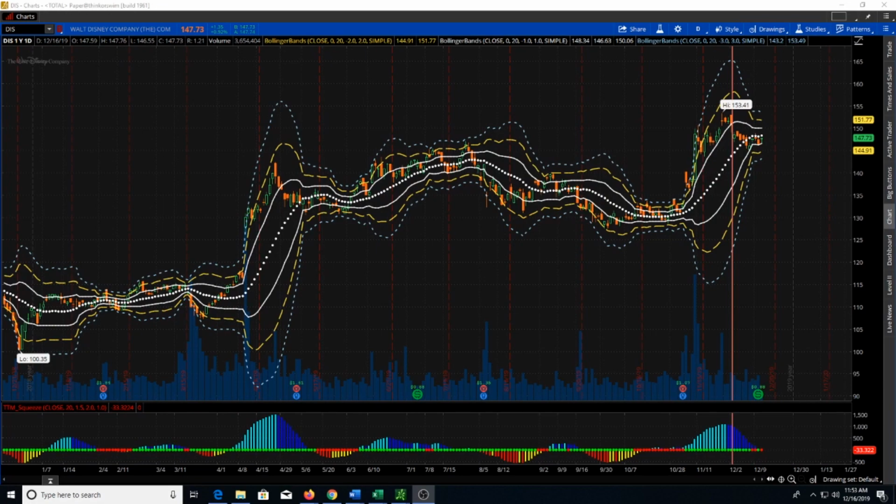A couple of weeks ago, just after a gap down in Disney, I placed an iron condor. You can see the gap down right here where I placed the trade. I also had good implied volatility because of this gap down. So I went ahead and placed an iron condor.